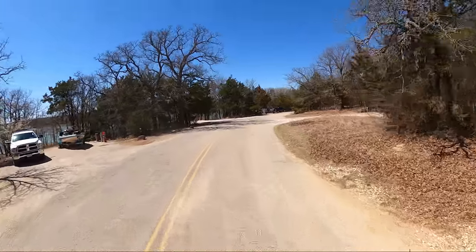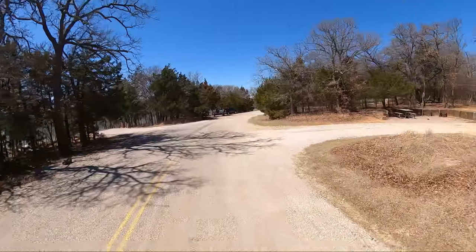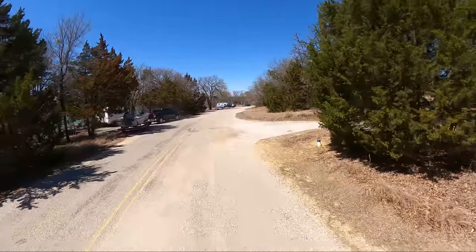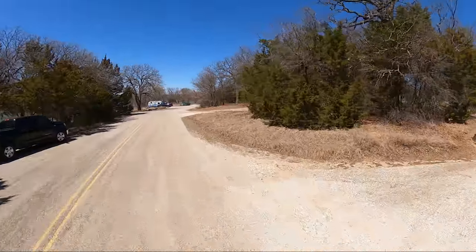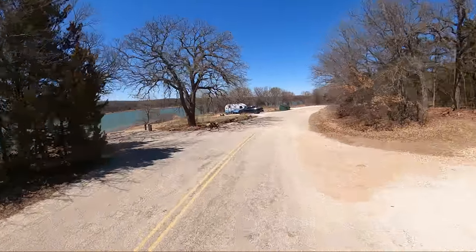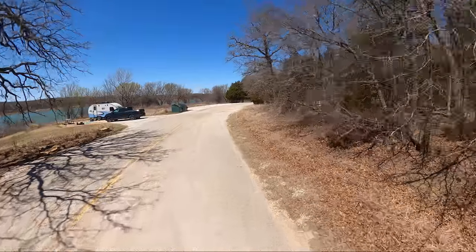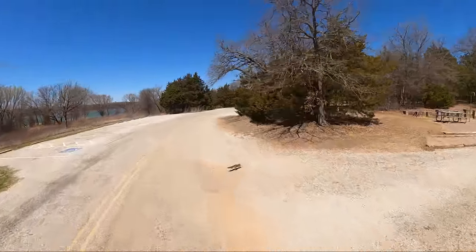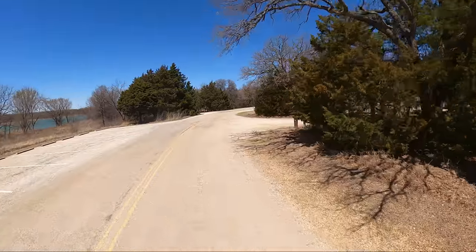I don't think there's a bad campsite in Johnson Branch. Not a lot of, you know, really cool lakeside, waterside campsites. There's a couple here that have pretty good access. Squirrel playing chicken with me.